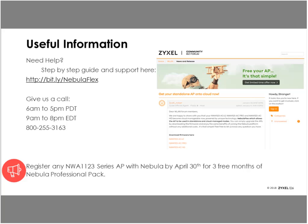And then the NWA1123 AC HD adds Wave 2 technology, so that's primarily what most people are interested in, which is MIMO. It also adds some enhancements to beamforming that's not found in the standard Wave 1 11 AC stuff. So that's the HD. So the V2 is standard ceiling mount 2x2, the Pro is 3x3 plus the ability to change the antenna pattern, and then the HD gives you the Wave 2 function set. It's 3x3 on the 5 gigahertz radio and 2x2 on the 2.4 gigahertz radio.